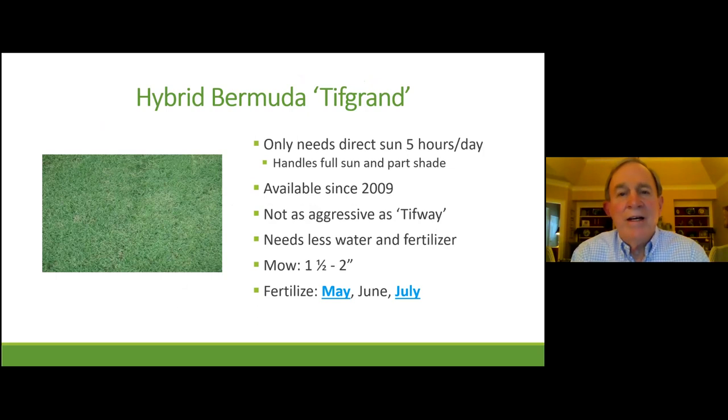There's another variety of hybrid Bermuda that came out about 12 years ago, and it's called Tifgrand. Most people aren't aware of this. Tifgrand, however, was developed to handle a little bit of shade. So whereas Tifway needs at least 6 hours of sun a day, Tifgrand can get along with 5 hours of sun a day. But again, most of that has got to be the hot afternoon sun. It's been available since 2009. It's not quite as aggressive and fast growing as Tifway. It needs a little less water and fertilizer. You mow it at the same heights and you fertilize it again the first time in May. You can do it in June, but you definitely fertilize it again in July.